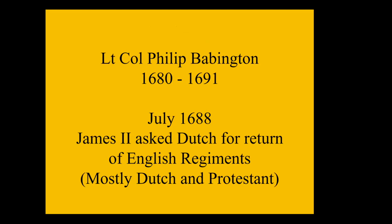Philip Babington, the next colonel of the regiment, 1680, 1690. He was born 1632 and initially a captain in the Northumberland militia, then came over to Holland and commanded the Dutch Scots Brigade, 1674 to 1688. He was a major at the Battle of Cassel in 1677, and in 1679, at the Battle of St. Denis, he was wounded and prisoner of war. He was made MP for Berwick-on-Tweed, 1690, the year of the Boyne, but he died the same year, aged 57.